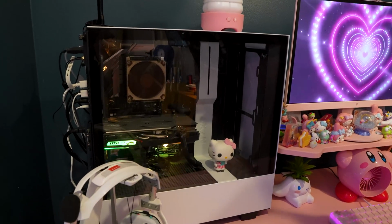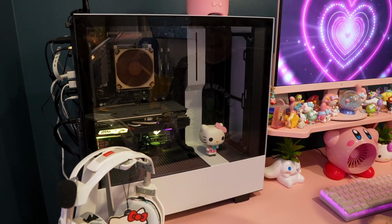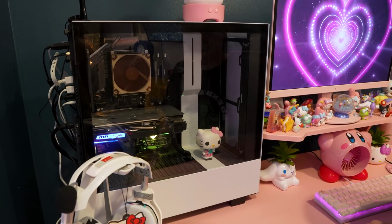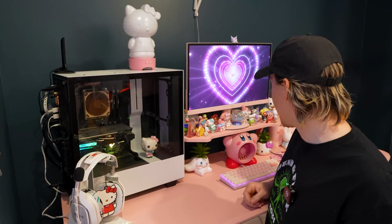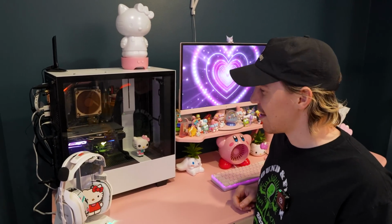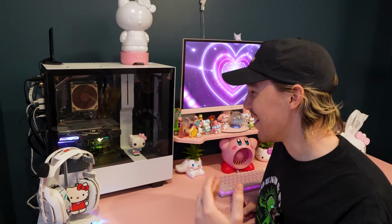PC setup, I honestly don't remember the specs. We built this one during COVID. My partner Erica wanted a PC setup, and I kind of went overboard on it because all she does is play Sims with it. So we don't really need all this stuff, but it looks cool.